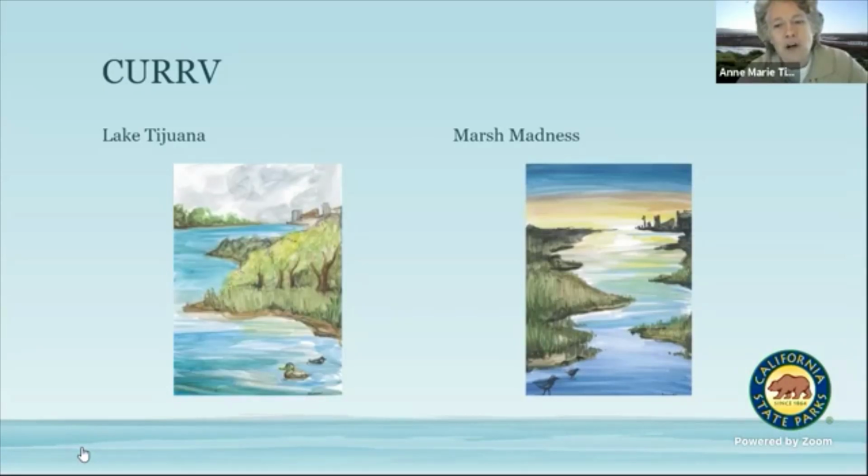The next one, the Marsh Madness potential future, is more of what we have right now. There are some Ridgway's rails down there at the bottom. This is where the river mouth is open. If you know about the reserve, you know that we have issues with the river mouth because of the beach replenishment issues. But this is a situation where the river mouth stays open like it is now, and it's pretty similar. And then the marsh is adapting to sea level rise.